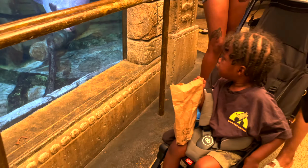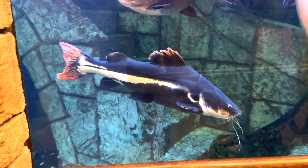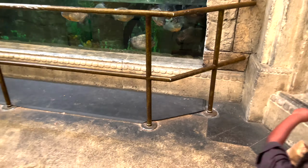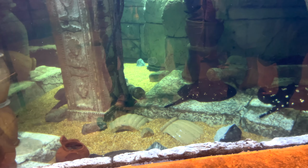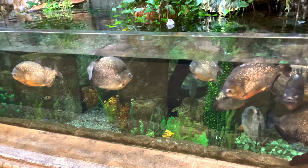See the fish? Yeah. They're big, right? They're so big. Wow. Look at the ones laying down there. Oh, those are the stingrays. Yeah. I swam with them. You did? Yeah. Yes, these are piranhas, right? Yeah, these are the ones that bite.